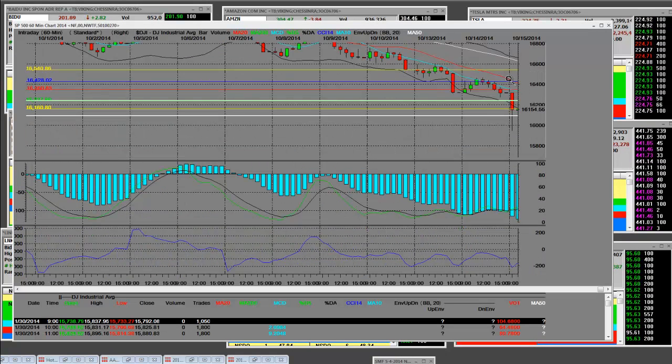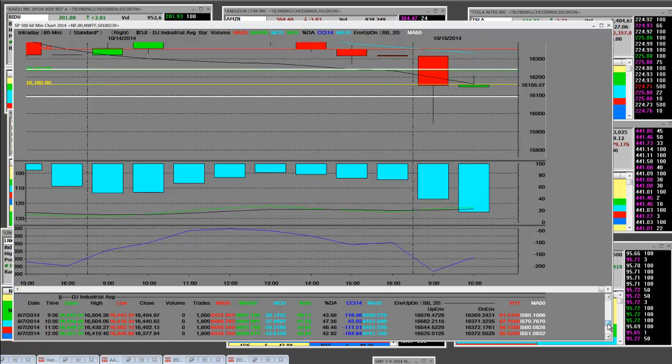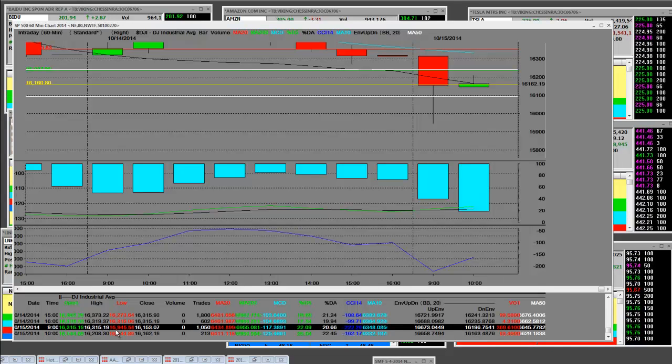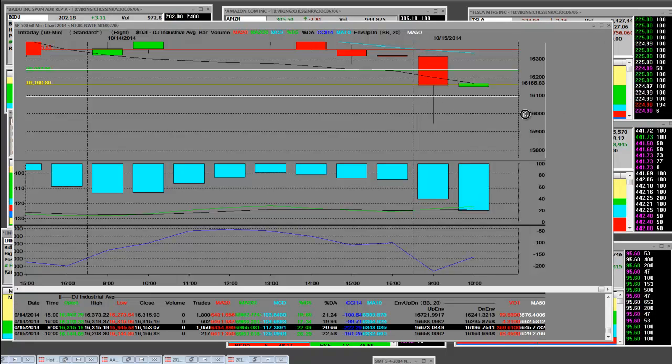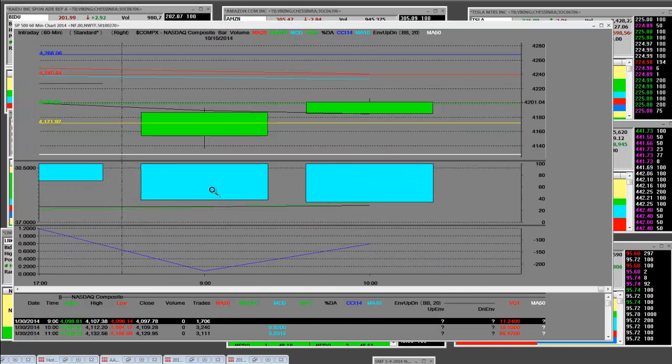You can see this right here. It's a 60-minute chart. We capitulated all the way down here to these lows on that 60-minute, and I can tell you that the low column was exactly 15,945 on that opening bell capitulation on the Dow. Back to the Nasdaq Composite. That had a huge capitulation on the open, and you can see the 60-minute bar.